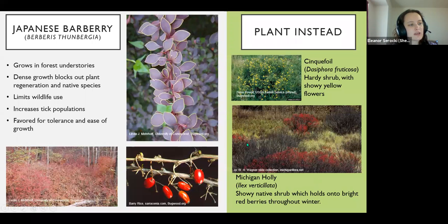And then also, if you're looking for that red color, something like Michigan holly could be a good choice. It has berries that it holds throughout the winter. So not only do you get that beautiful color, but you also are feeding some of our bird species. The only thing to keep in mind is that there are both male and female shrubs, so you have to have one of each in order to get berry set.